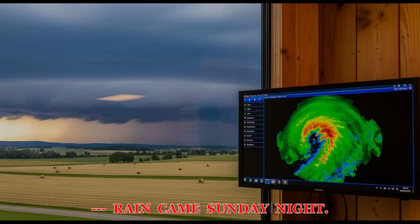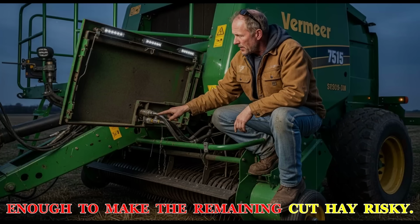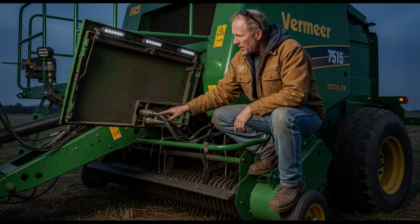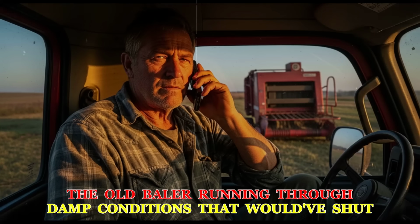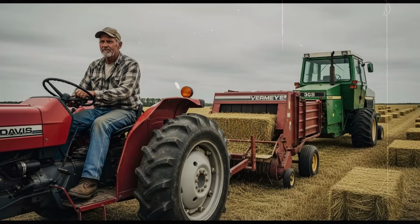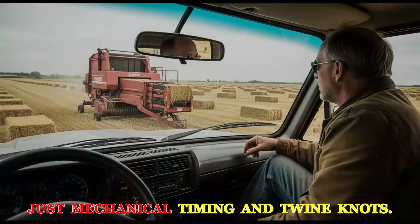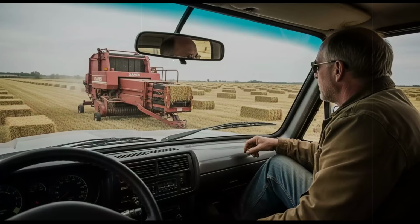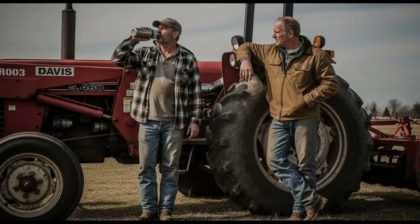The rain came Sunday night. Not as bad as forecast. Enough to slow things down. Enough to make the remaining cut hay risky. Davis kept working Monday, Tuesday, the old baler running through damp conditions that would have shut down the computerized machines. No sensors to complain, no systems to lock up, just mechanical timing and twine knots. By Wednesday, he'd finished Carson's fields and started on Miller's.